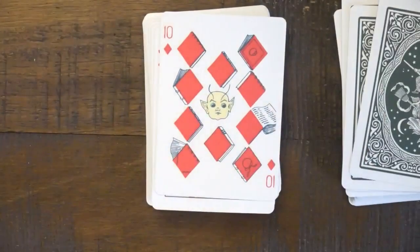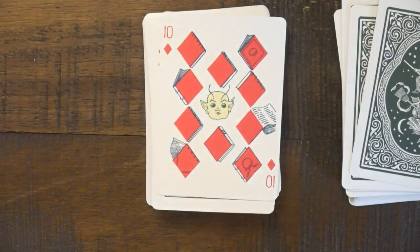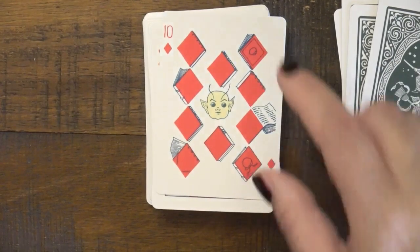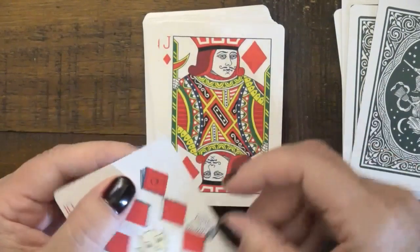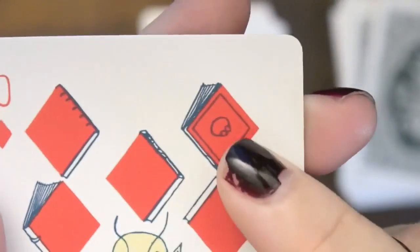with the Ten of Diamonds, which is a happiness card. Happiness will come to you through the pages of a book, which will exert a great influence over your whole life. So good things are coming to you from a book, which I'm all for that. I'm all for that. We have some little random things on the cover. Another little antennae person. And I have absolutely no clue.